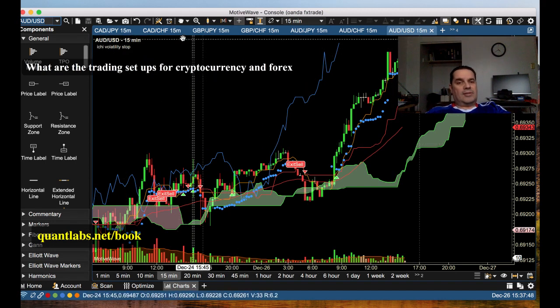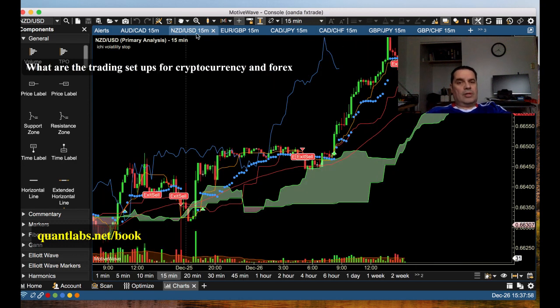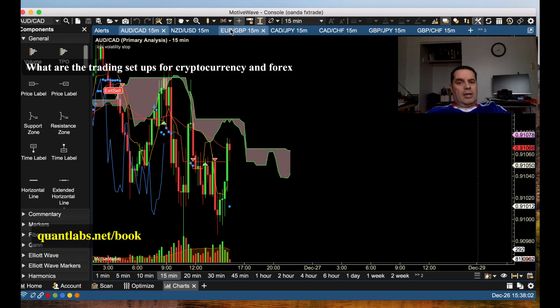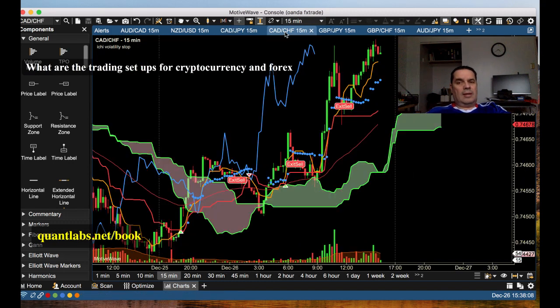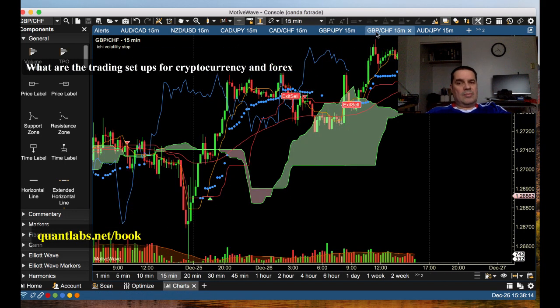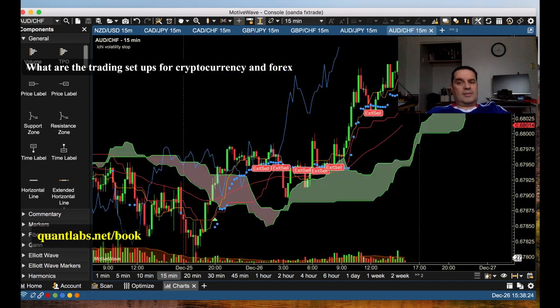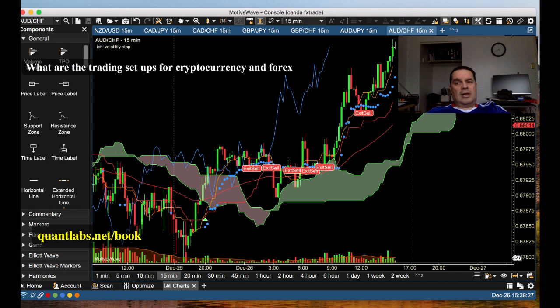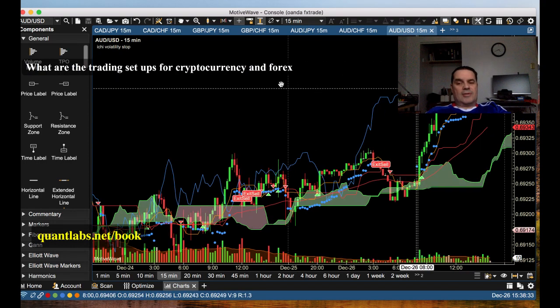We have Canadian against the Japanese yen, Canada against the Swiss franc, we have the New Zealand USD, Australian Canadian, Euro against the GBP. I'm going to close that actually. Canada against the Japanese yen, Canada against the Swiss franc, GBP against Japanese yen. That might be given up. Same with the GBP against the Swiss franc. This one has a nice run up. Australia against the Japanese yen. Australia against the Swiss franc is the same. And lastly, Australia against the US dollar. Looking good. Okay, so those are the forex.